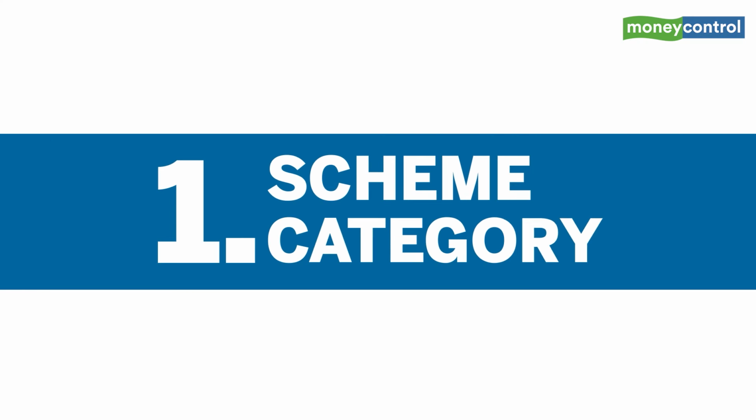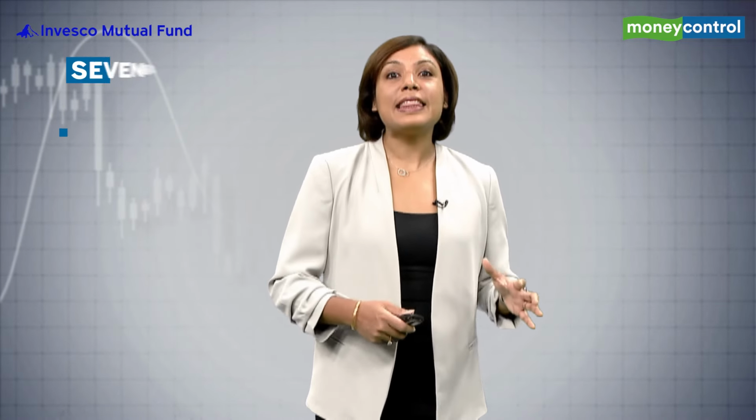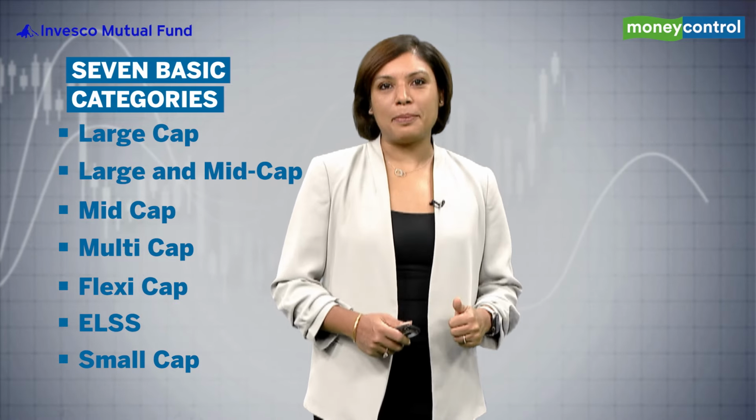The first thing you need to consider is the type of equity scheme you want to invest in. There are many out there. If you are just starting out with equity investing, it's best to stick to diversified equity fund categories, and there are 7 basic categories of these: large cap, large and mid cap, multi-cap, flexi-cap, ELSs and small cap.